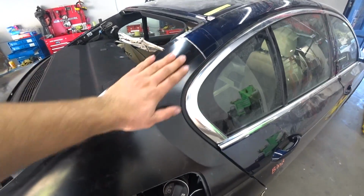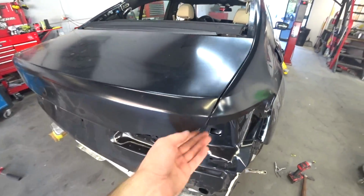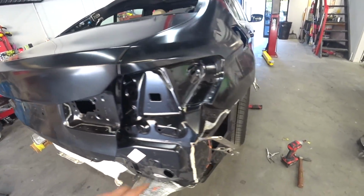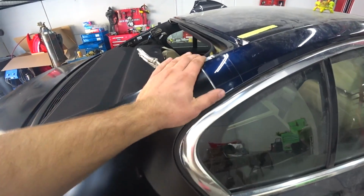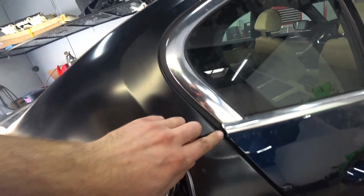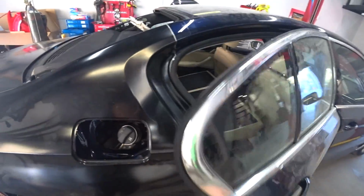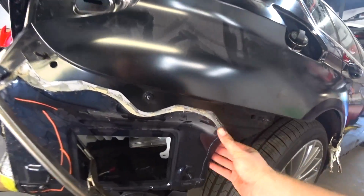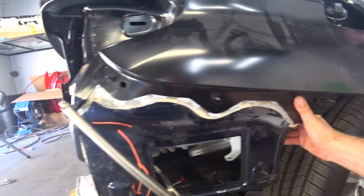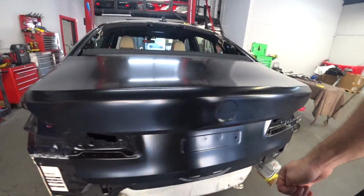Okay, so the quarter is aligned. We secured it. Everything looks good. Gaps are perfect. So we secured it on a couple of screws so we can start doing our welding. This gap is perfect. Same with the door, and the door opens, closes, no problem. So yeah, everything up here, nice and clean. So yeah, we'll start doing our welding.